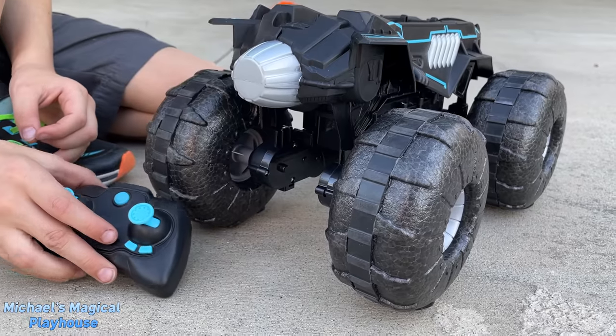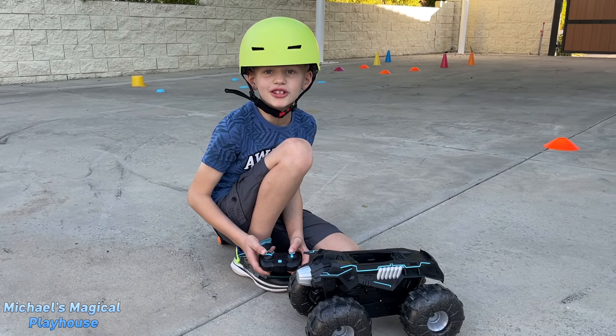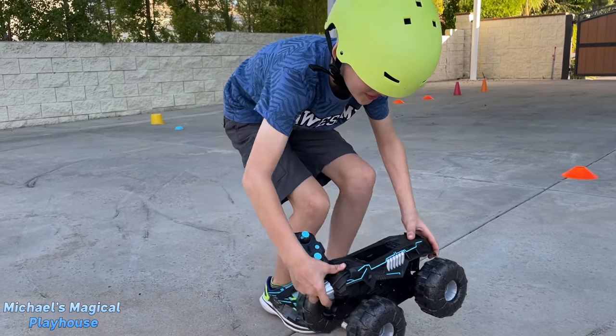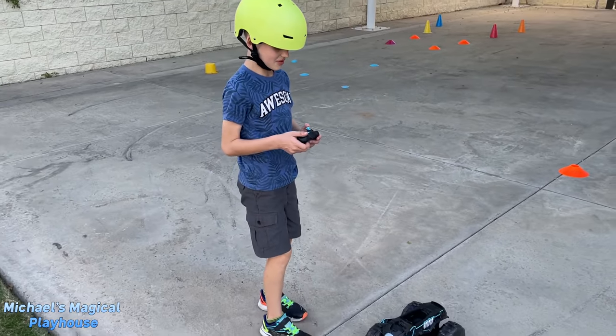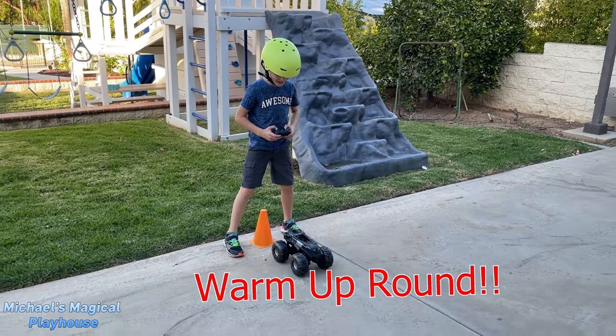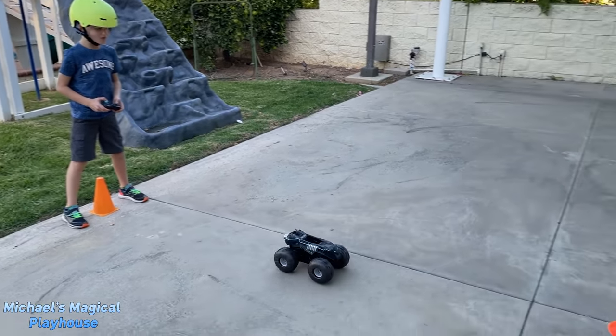Check out how cool it looks. This is the one that also goes on water, but first we're gonna warm it up on land with the same obstacle course. Check this out. 3, 2, 1.